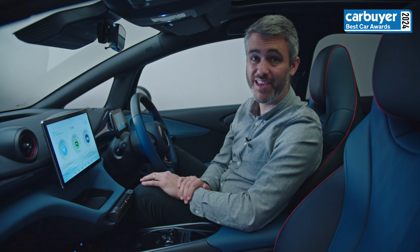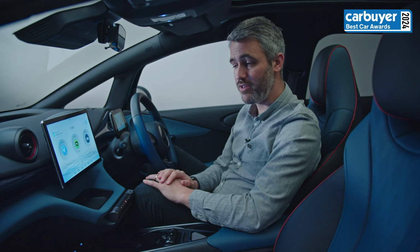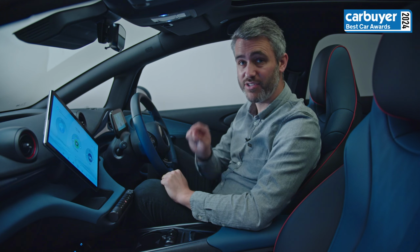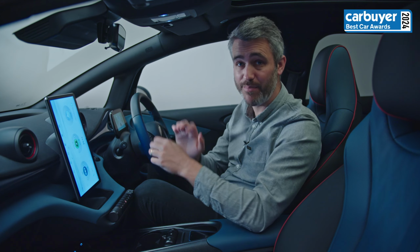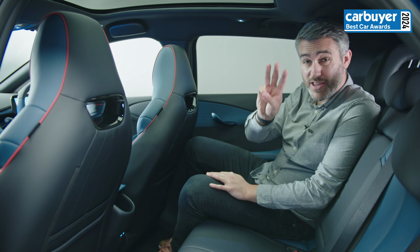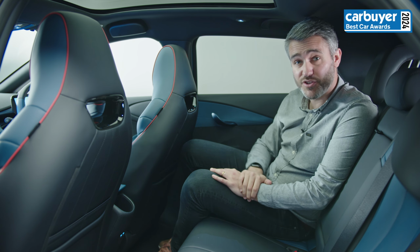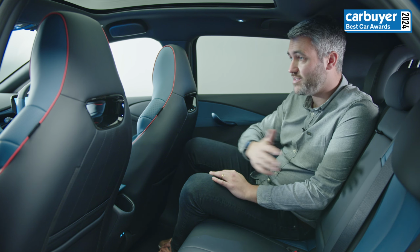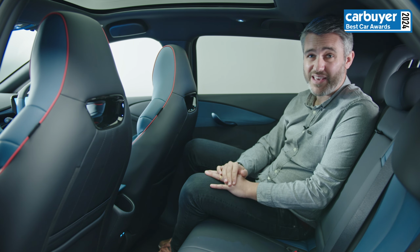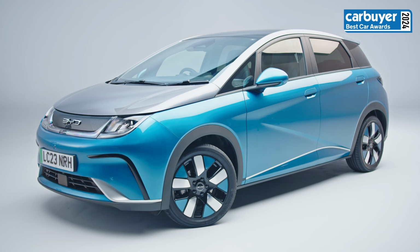Number 2, the interior. Okay, it might not be to all taste, but you cannot argue with the quality or the tech. Every car gets a rotating touchscreen with a grunty processor, plus Apple and Android connectivity. Number 3, space. You could fit an entire family in here, and even taller adults in the back. Add this to the rest of the package and you've got one of the most affordable, usable EVs that money can buy. This is Carbuyer's 2024 Car of the Year.